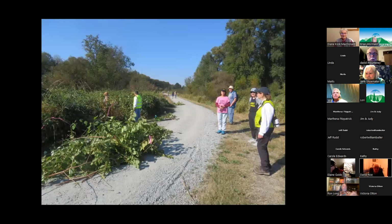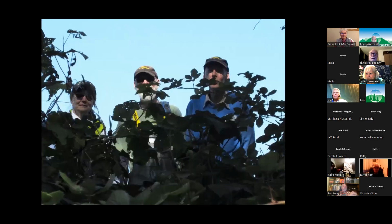There was a lot of knotweed to cut this year because we hadn't done anything really in the last couple of years. So it was nice to get back at it. I took this photo, this was me down below on the other side of the blackberry. We have a lot of blackberry to contend with as well. And so there's Edie, Dave, and Jeff looking down at me.